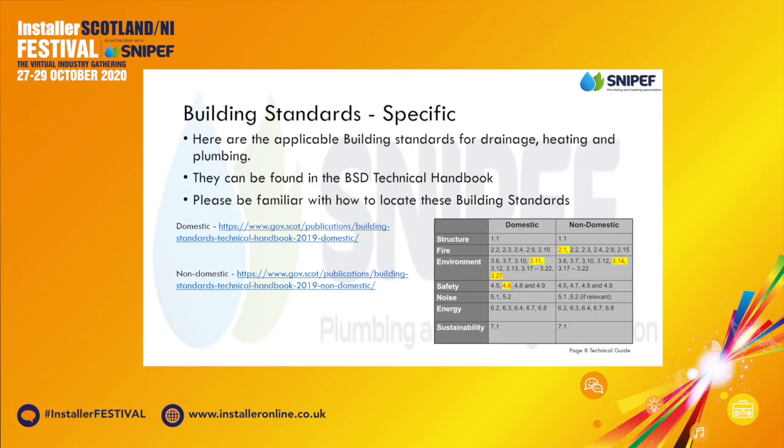Please see the 2 links that have been provided. One link will take you through to the domestic technical handbook for 2019. And the other link will take you through to the non-domestic technical handbook for 2019. The technical handbooks do get updated, usually every 2 to 3 years.